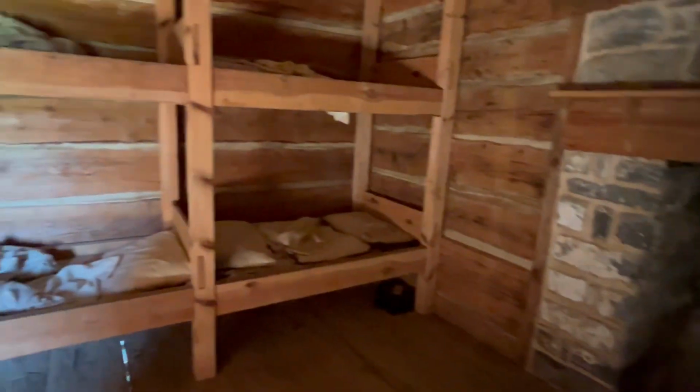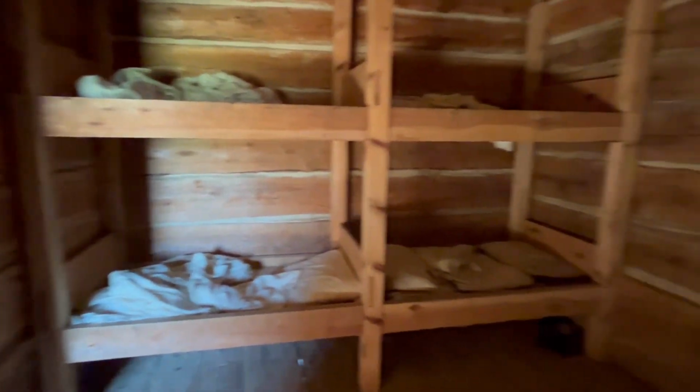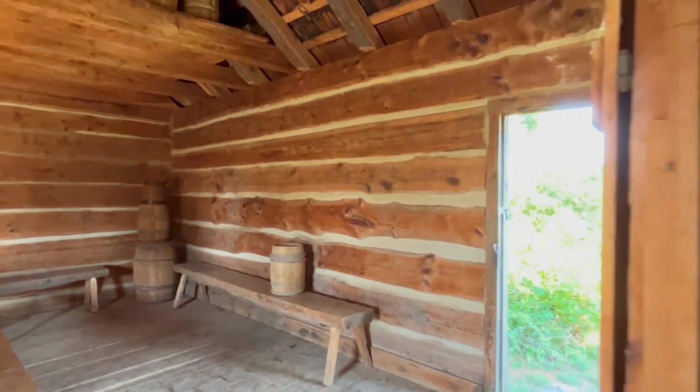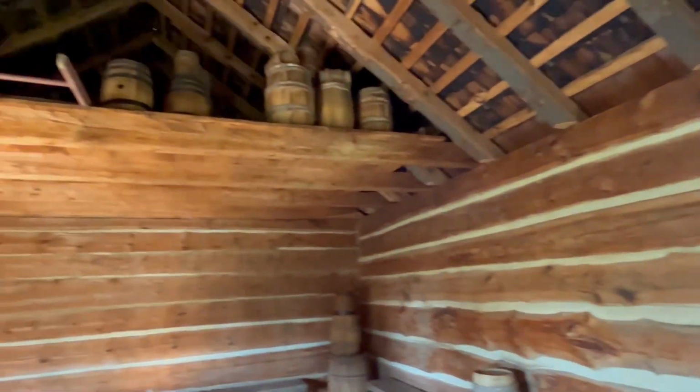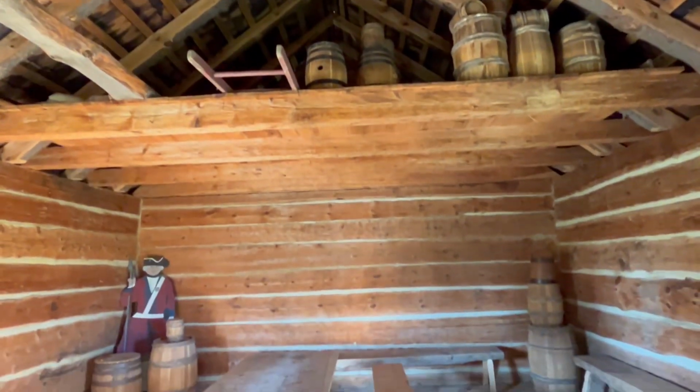So in here, we have our large fireplace. And then, of course, we have beds. We have bunks. Very, very cool. And again, these timbers are huge. It's just so neat to see displays like this.